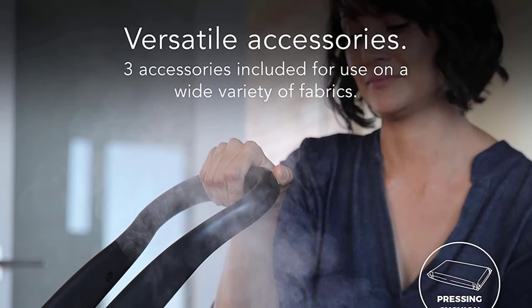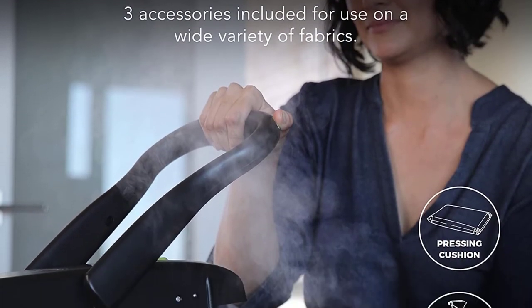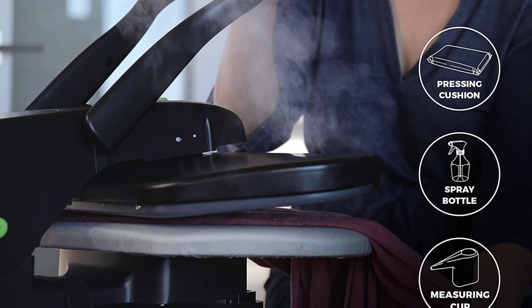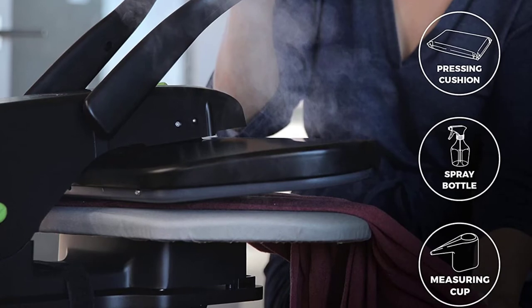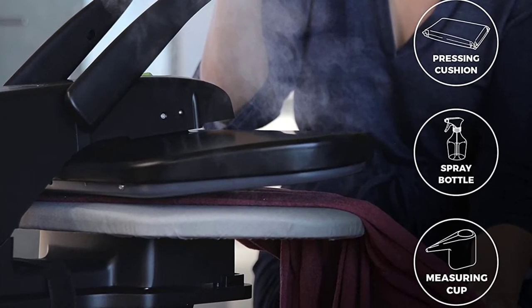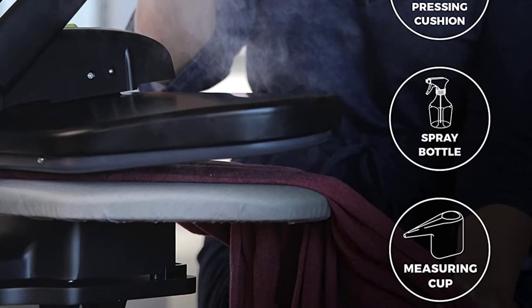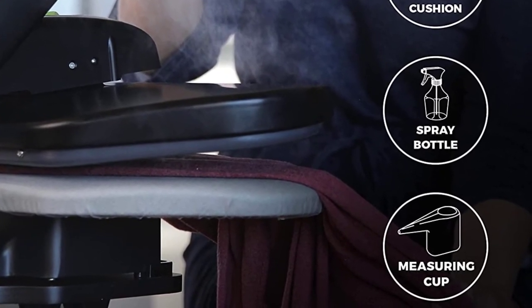The heated non-stick pressing plate safely presses a wide variety of fabrics, with selectable temperature settings categorized by types of material. With a pressing surface that measures 20 by 8 inches, the fabric steam press is the fastest, easiest, and most cost-effective way to get the professional look you want.